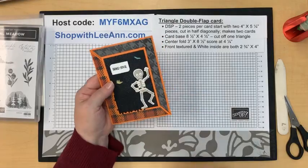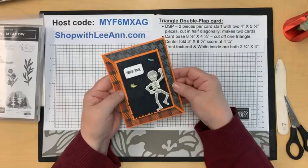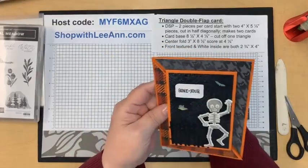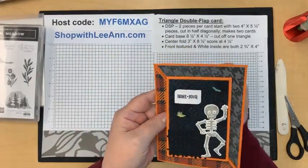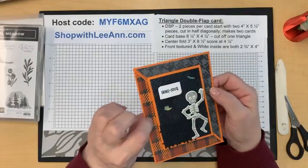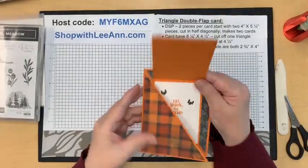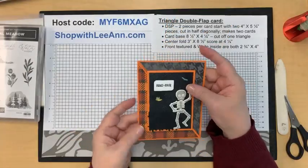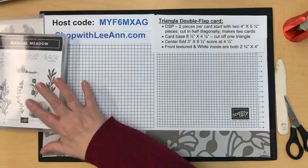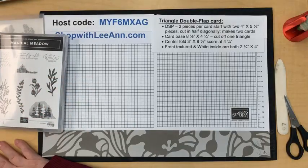But she used that, bones, I forget what the name of that is. Let's see, Bag of Bones bundle, which is not available. The dies aren't available. And there's one of those glow-in-the-dark bats and ghosts that aren't quite available either. But the paper is Them Bones. This is the designer paper that is available. So cute card, right?